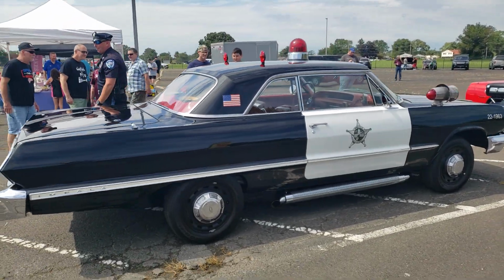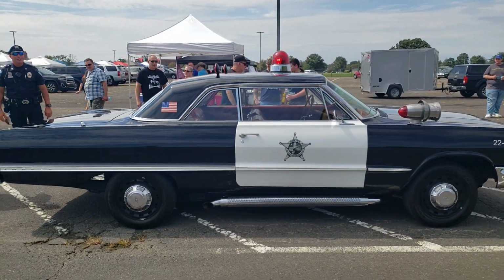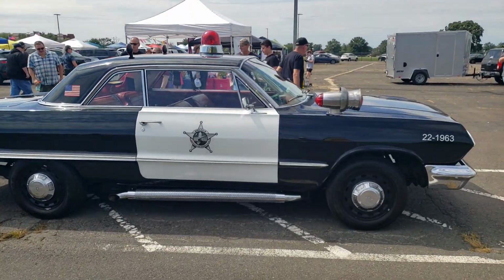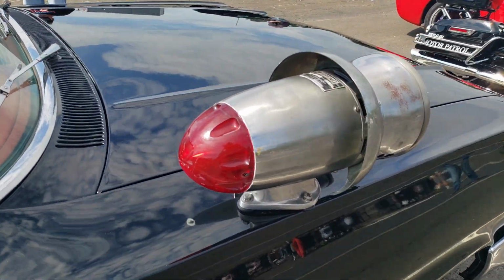You don't see that too often. Tell me what you think. Love this car, black and white. Look at this light on the fender here. Look at the size of this thing.